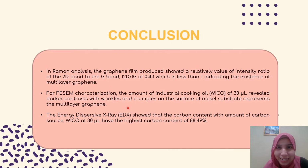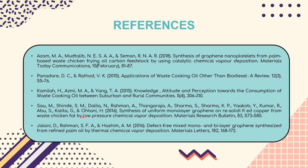Next, for FESEM characterization, the amount of industrial cooking oil of 30 microliter revealed that darker contrast with wrinkles and crumples on the surface of the nickel substrate represents the multilayer graphene. Lastly, the energy dispersive X-ray EDX shows that the carbon content with the amount of carbon source WICO at 30 microliter has the highest carbon content of 88.49%. These are some of the references used in this presentation.